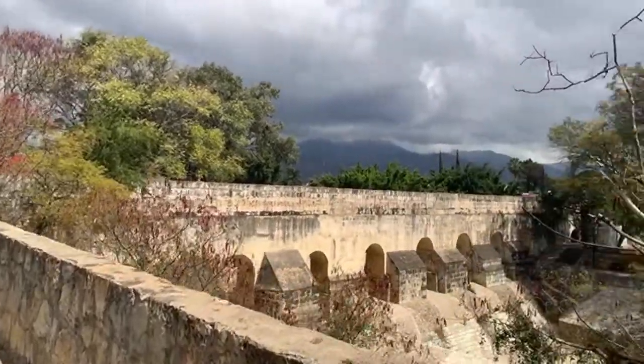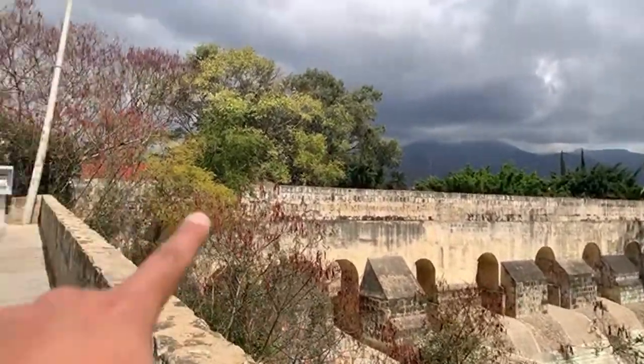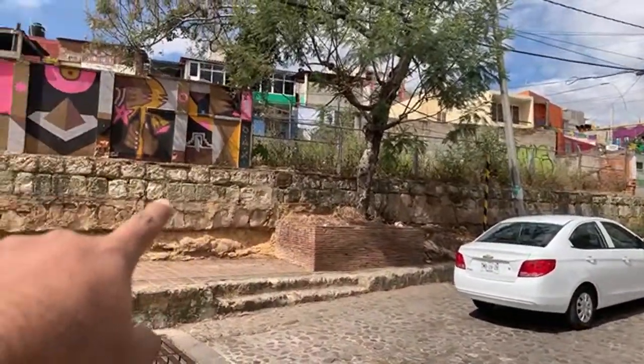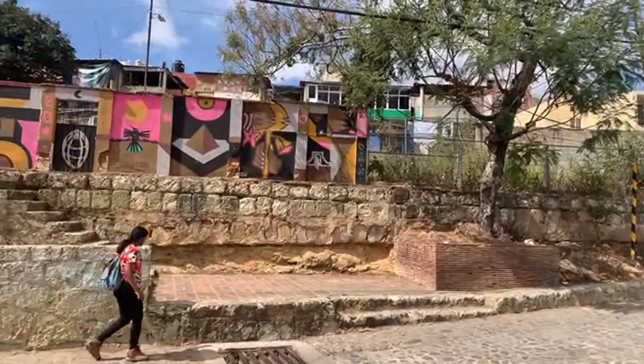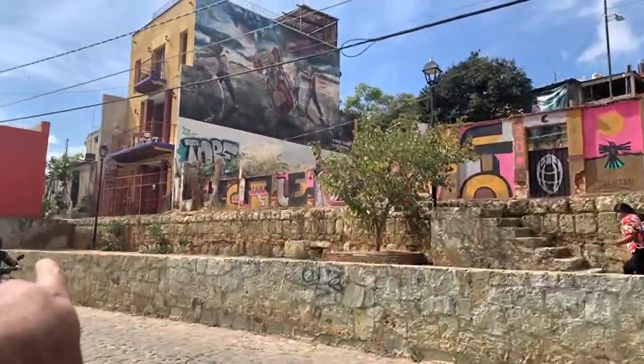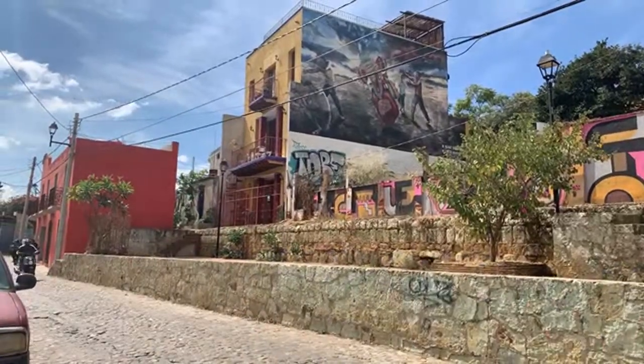So that's the aqueduct, right? As you can see, the aqueduct came here, and then they have kind of built stuff on this section of the aqueduct. Like there are buildings there. Let's see if we can walk on the aqueduct, which goes towards the Centro.